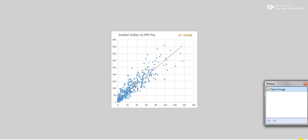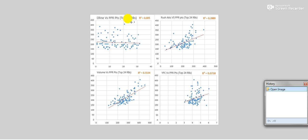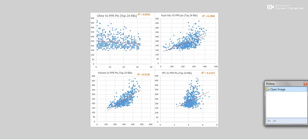If I limit it again, this is the expanded view of all evaded tackles numbers. So this isn't just the top 24 running backs. This is everyone they've managed to record since 2014 versus their fantasy points, and that correlates to fantasy points at an 83% rate. So as an efficiency stat, it's definitely outscoring yards per carry by a very large margin, and it's actually coming close to volume numbers.